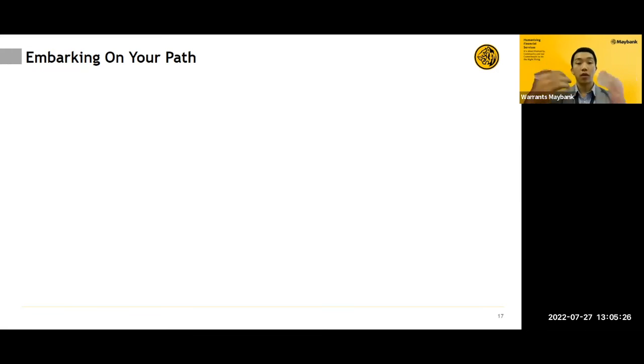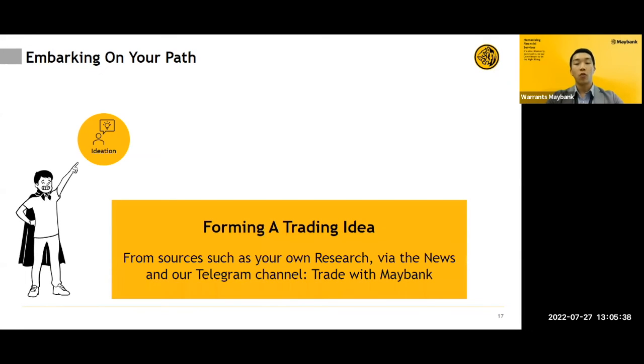And since we've explored that structured warrants are a trading tool, how do we embark on our path to trading structured warrants? To begin, it comes with ideation, right? You would have to form a trading idea for your next upcoming trade. Your ideas may come from research reports, news flow, or better yet, from our very own Telegram channel, Trade with Maybank, where the team will post trading ideas daily with the hashtag daily highlights as well as Warrants Watch. The team behind this curates it specifically for trading ideas underpinned by data, market interest, news, and reports for you to capitalize on the trading opportunity.